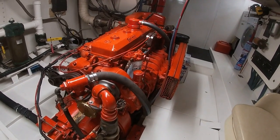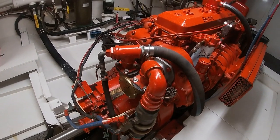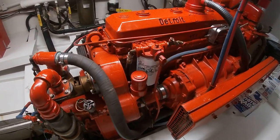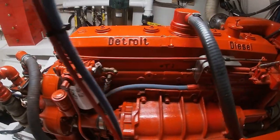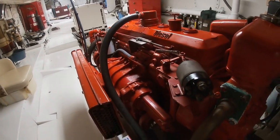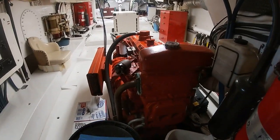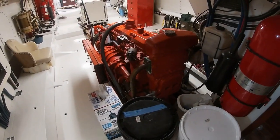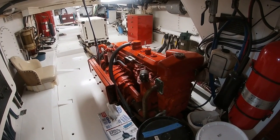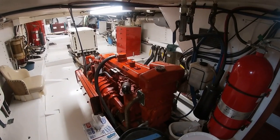And this guy, this is the star of the show. Detroit diesel, 8-liter model is 671. This is the original engine for the boat when it was built in 1969. It's been rebuilt several times. The last time wasn't that long ago. The engine now has about, I think, 2,000 hours on it, which for an engine like this is nothing. They can do sometimes 15, even 20,000 hours. That'll take you around the world plenty of times.